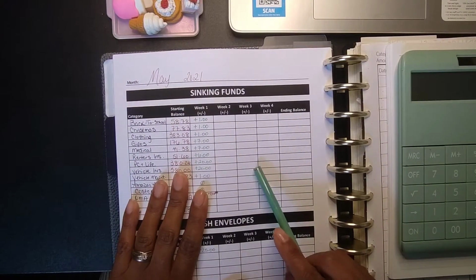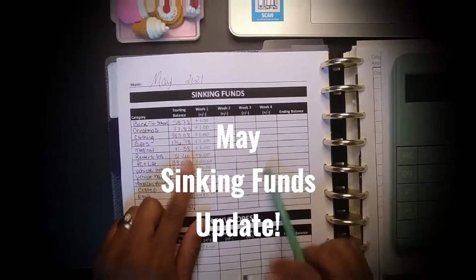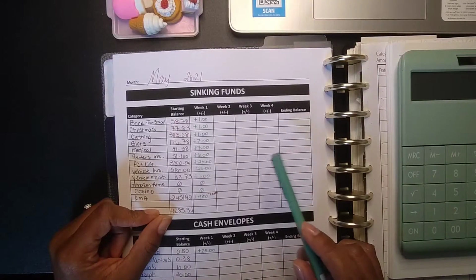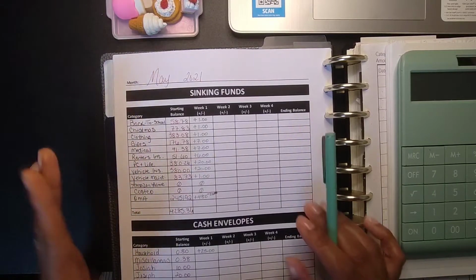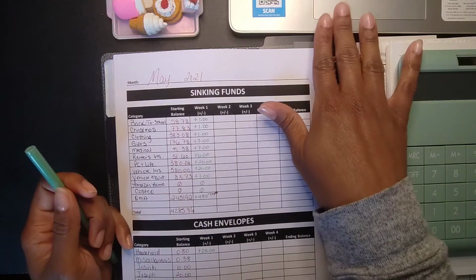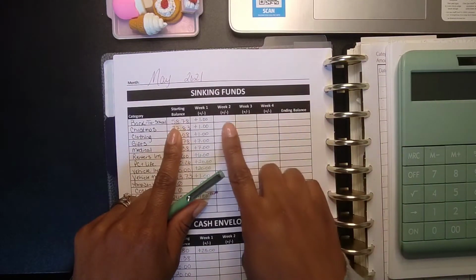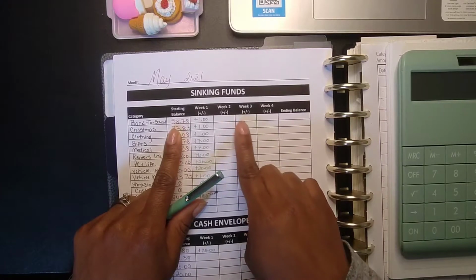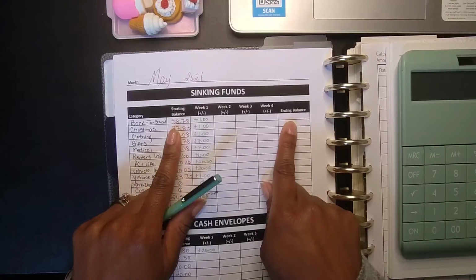This particular video is going to be our sinking funds update. We're going to be balancing out all of the sinking funds as of the end of May. So this is going to be a real-time budgeting video. I have my laptop here in front of me. I'm going to check our starting balance and how much we either deposited or withdrew from each sinking fund throughout the month of May and get our ending balance.